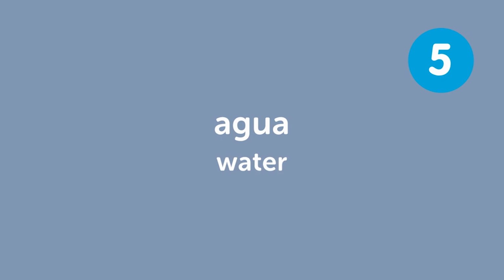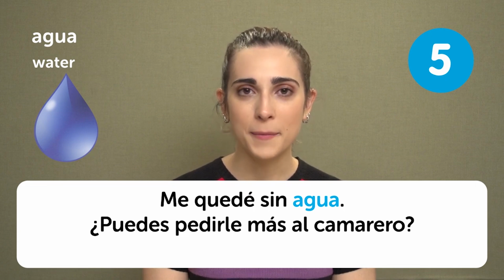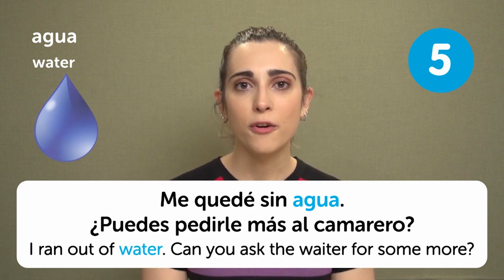Agua, water. Me quedé sin agua. I ran out of water. ¿Puedes pedirle más al camarero?